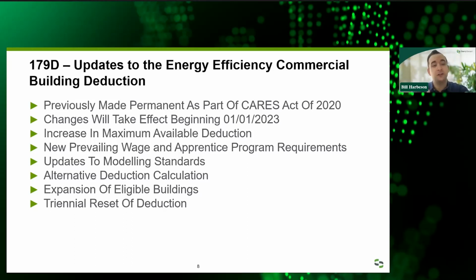Perhaps most importantly, certainly most excitingly, is the increase in the maximum available deduction. Also, some new prevailing wage and apprenticeship program requirements, which we'll discuss. Updates to the modeling standards and methodologies. Of course, an additional way to qualify for the deduction using an alternative calculation method. Expansion of eligible buildings, which again is another very exciting area for us, as well as a triennial reset of the deduction. And we'll get into some detail here in a little bit.